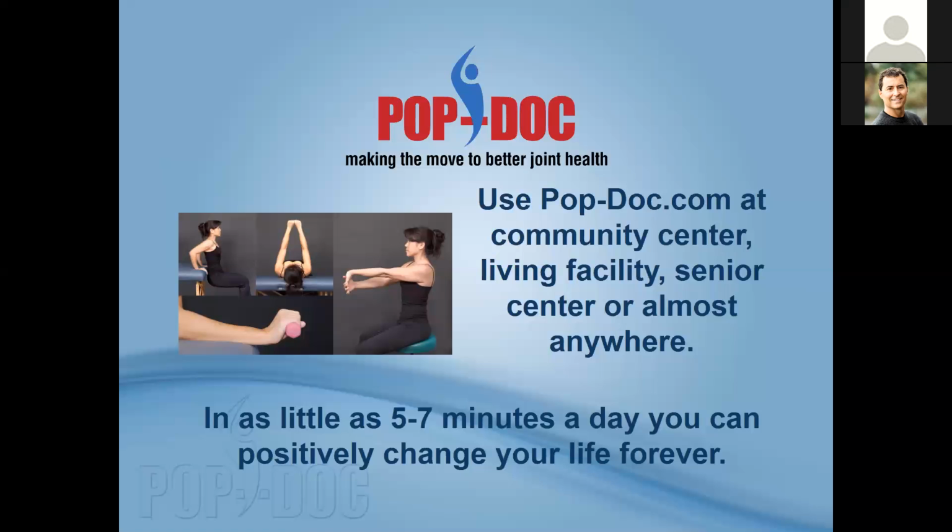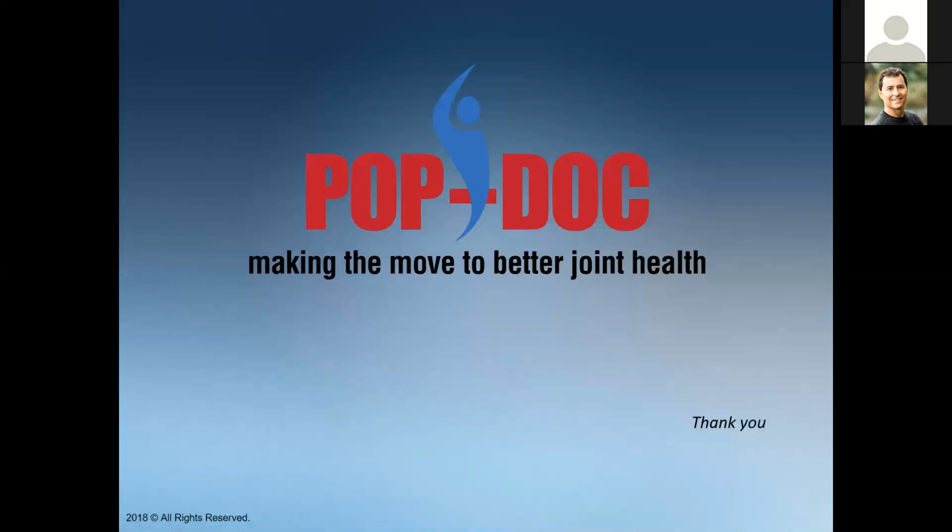And we are advocates of saying as little as 5 or 7 minutes a day, you can positively change your life forever. That means you build a routine of doing some stretching activities such as this. Your pain will diminish. Your ability to stay social and active and independent will happen. Nobody likes pain. We are making the move to better joint health. And healthier joints make happier people.